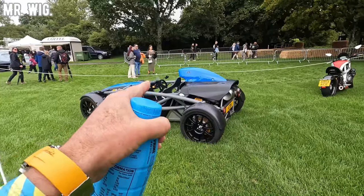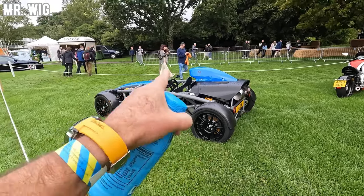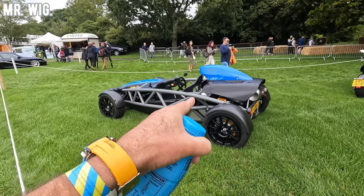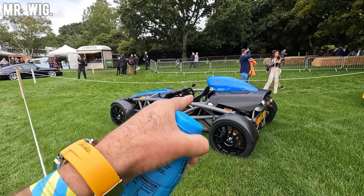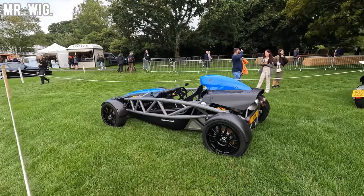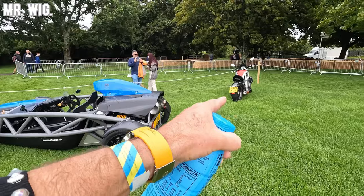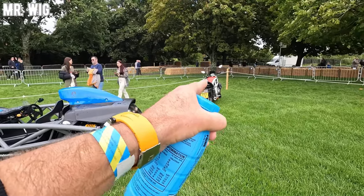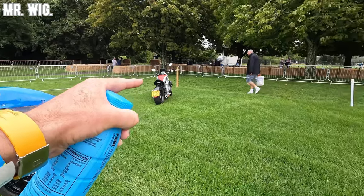The Ariel Atom. They do build them here in the UK, in Somerset. You can have two versions, with the Honda K20 engine, or with a twin-turbo Suzuki motorcycle engine, and believe me, it's really fast. These cars would embarrass supercars, but these guys even make motorcycles. I know some of the models cost between £25,000 and £40,000.